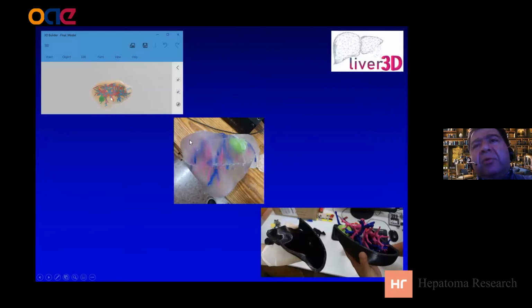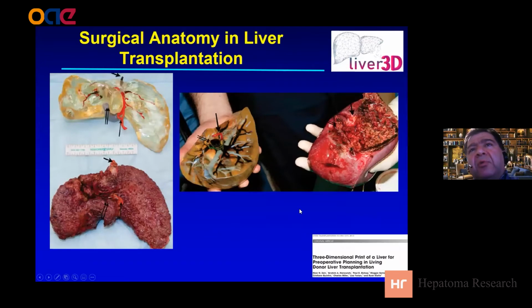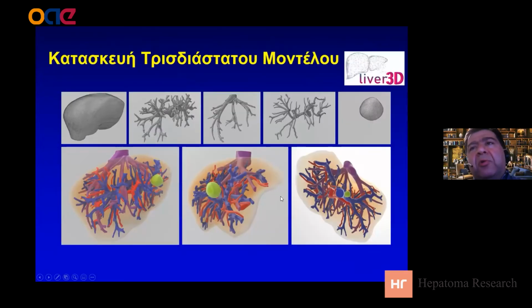Then you are able to print that. You also have to figure out what kind of color and what kind of parenchyma you want, because you want something that, A, you can see through, and B, you can actually divide if need be, whether it's for practice. Again, this is work that is happening worldwide, and the whole idea is to pinpoint where the tumor is, its location relative to structures that you want to preserve or be careful about, and sometimes the ability to see a mass can be even better than the CT.